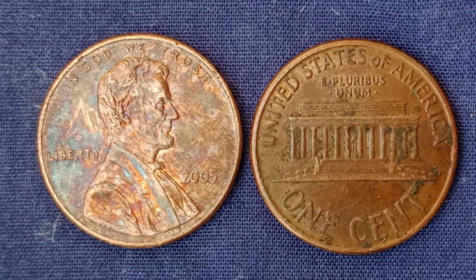The tale of the 2005 penny begins like any other year at the United States Mint, where billions of Lincoln cents were struck for circulation, continuing a long tradition that began back in 1909 when the first Lincoln coin was introduced to honor the 100th anniversary of Abraham Lincoln's birth. But what makes 2005 so special is not just its place in the modern era of coinage, it's the fact that among those billions of ordinary coins, a few pieces emerged that defied every expectation, showing minting flaws and metallic variations never before documented, sparking an international search among collectors to uncover the truth behind this extraordinary cent.